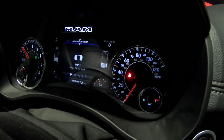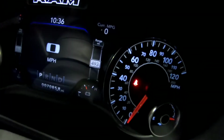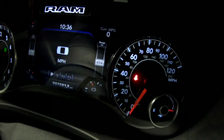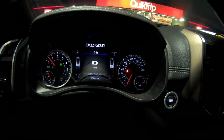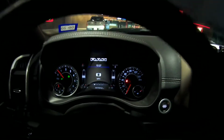I'll get back with you guys once I'm on E. As you can see, my range right now is 494 miles with this 33-gallon tank on 89 octane. We'll see how long it takes me to burn this tank of gas. Peace. See you in a little bit.